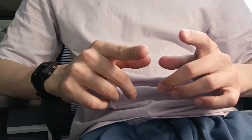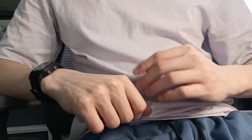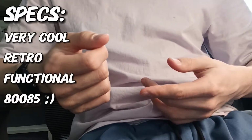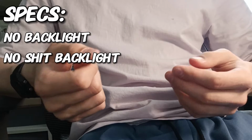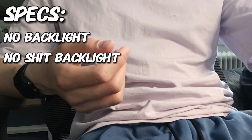I don't own this watch, but I know a few people that do own this watch, and it's dirt cheap at around 30 bucks. This is a perfect pick, I think, because it's cool, it's retro, it's functional. The only bad thing I would say is that it does not have a backlight. But it is water resistant with a 5-year battery life.